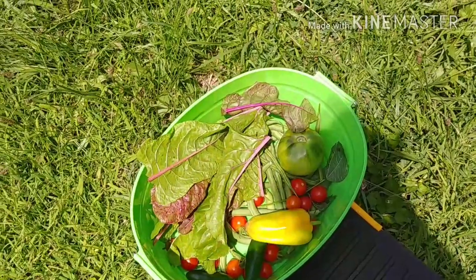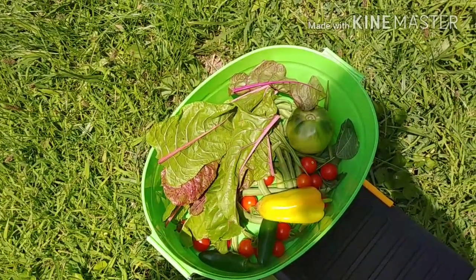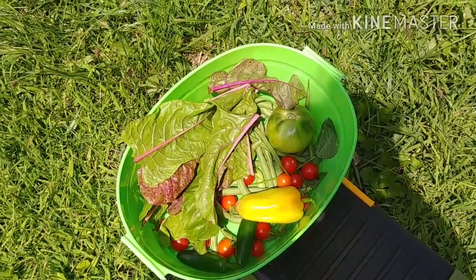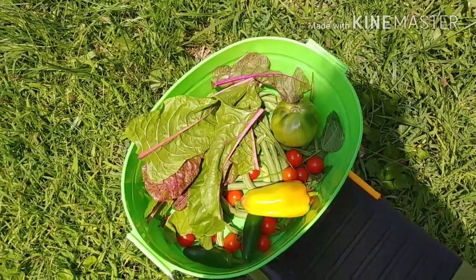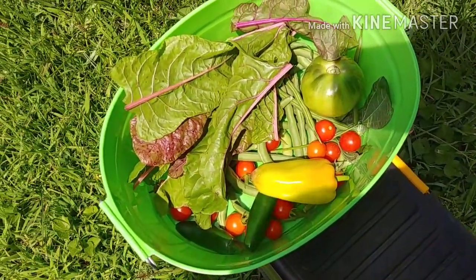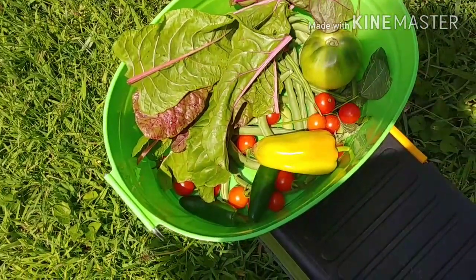Okay, guys, I'm back really quick. I'm out here harvesting the green beans. I got those nice, beautiful red cherry tomatoes. I got that tomato that I said I was going to take, some chard, and some peppers.